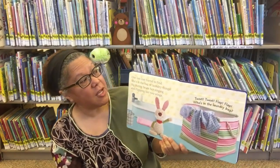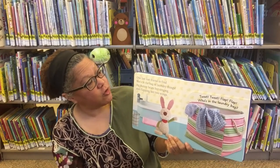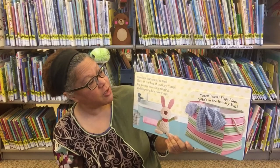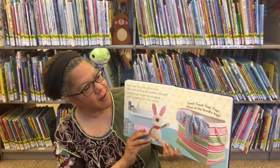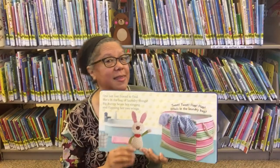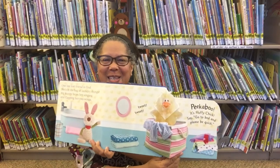One last long lost friend to find. She's in the bag of laundry things. Big Bunny hears her singing and flapping her two wings. Tweet, tweet, tweet, flap, flap, flap. Who's in the laundry bag? It's Fluffy Chick. Peek-a-boo.